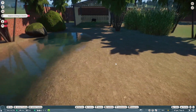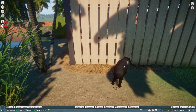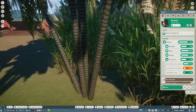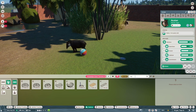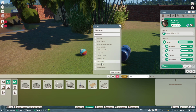So let's just slow down a bit. Let's just make sure we're good here. I don't want the tree. I want the animal. Toy enrichment. We can take care of that. Right, so let's make sure we've got the right animal. Whoops. Not the tortoise. I need a toy.